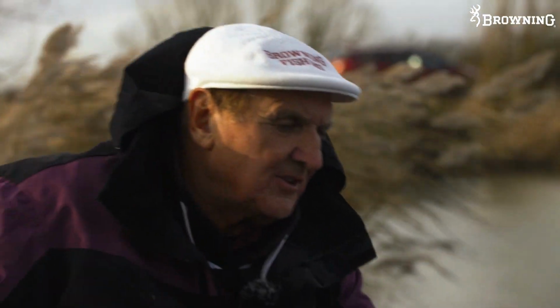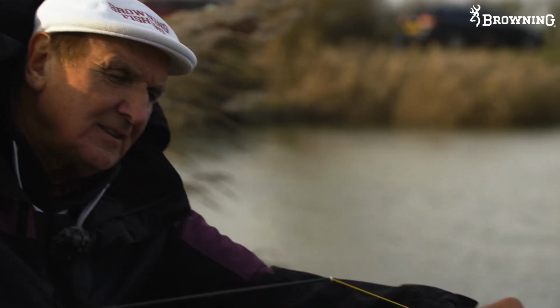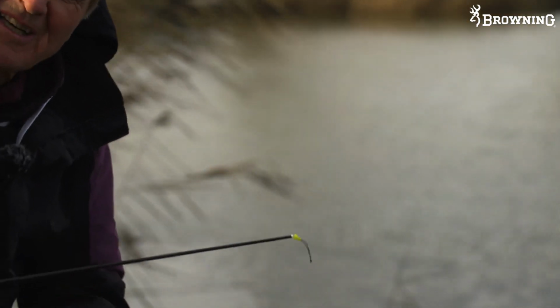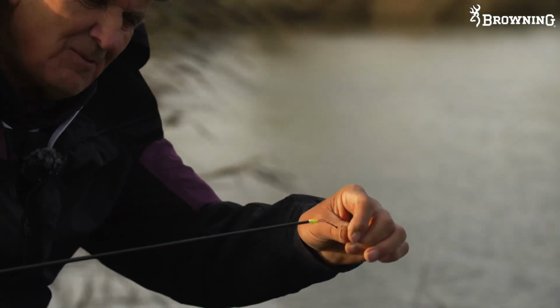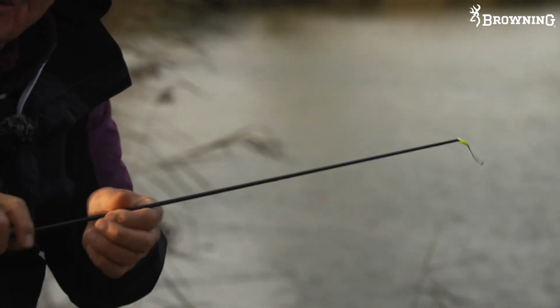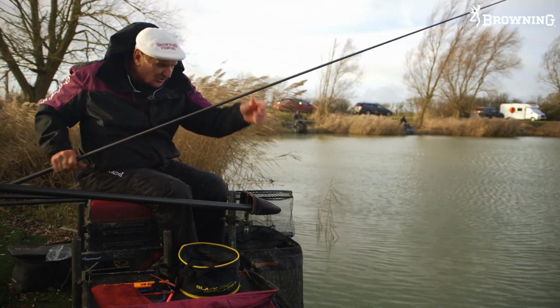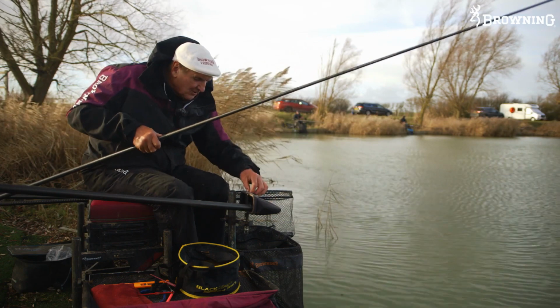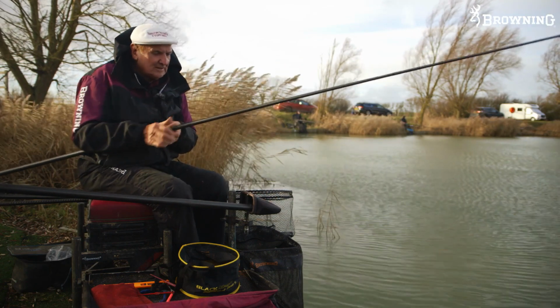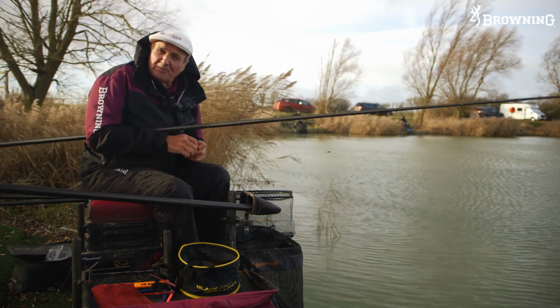I love these hybrid elastics, and this one is a 1 mil. It's so beautiful. Hybrid elastic is so soft. I'm hardly pulling on that, look, which you need for skimmers. I'm only using an 18 hook, so when you're on a small hook, you need to fish fairly fine elastic. Main line's 0.14.